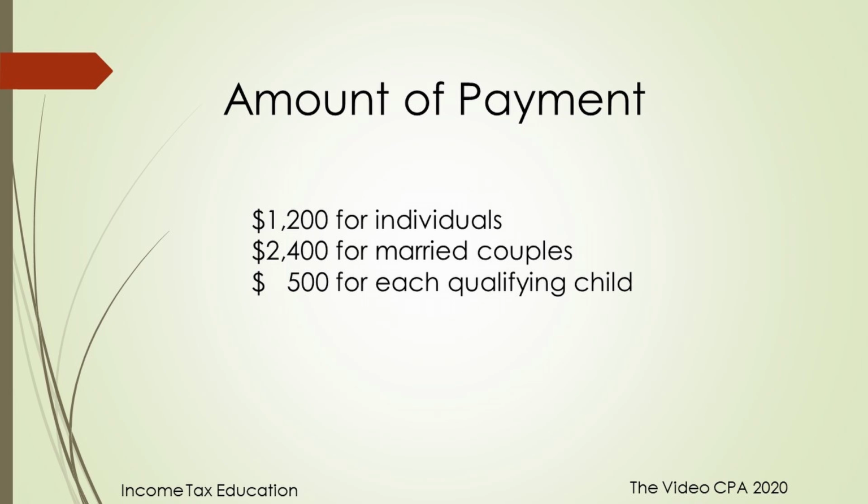If you qualify for the full amount of the stimulus, individuals will receive $1,200, and married couples will receive $2,400. Each qualifying child will also receive $500. If your income is over the eligibility amounts, you will receive less depending on how much it's over, or you'll receive no stimulus at all.